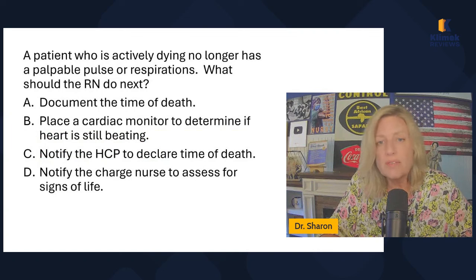A patient who is actively dying no longer has a palpable pulse or respirations. What should the RN do next? Document the time of death. Place a cardiac monitor to determine if the heart is still beating. Notify the healthcare provider to declare time of death. Notify the charge nurse to assess for signs of life.